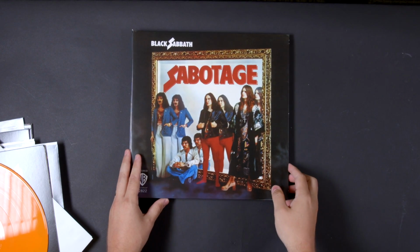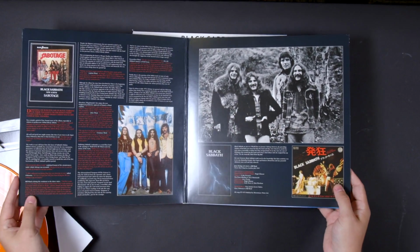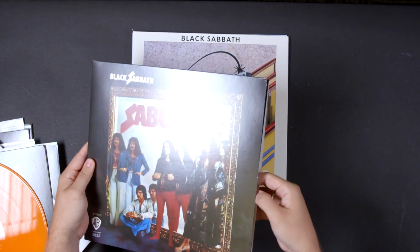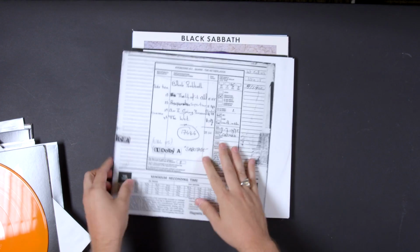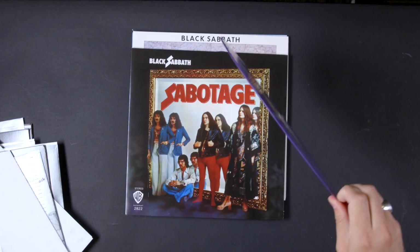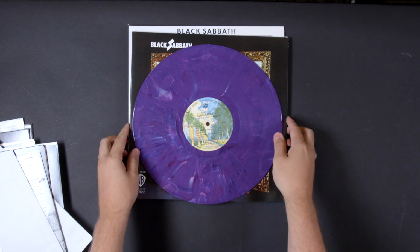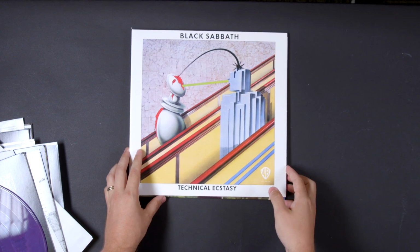Then we head to 1975. This is Black Sabbath's Sabotage. Very nice gatefold with tons of details inside. Check out this old master tape sleeve and a purple pressing. And not just purple, actually. It's kind of marbled. You can see that with a few other colors. Looks really nice. That is Black Sabbath's Sabotage from 1975.